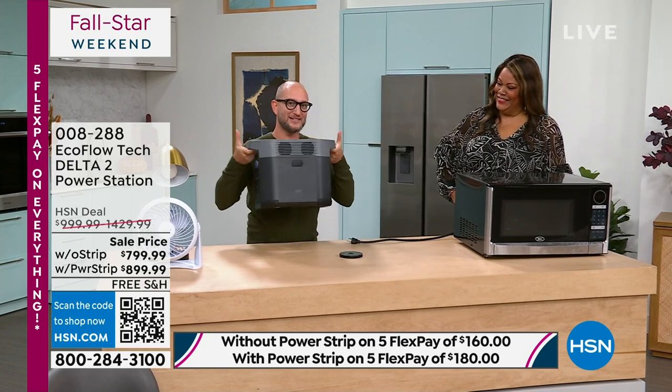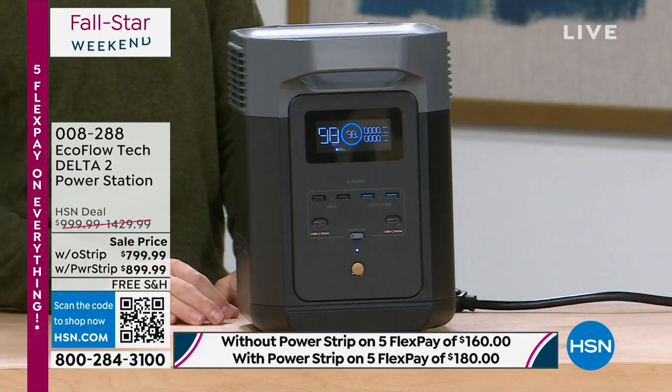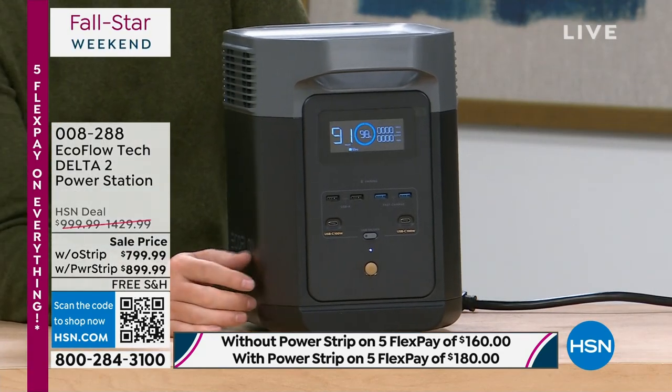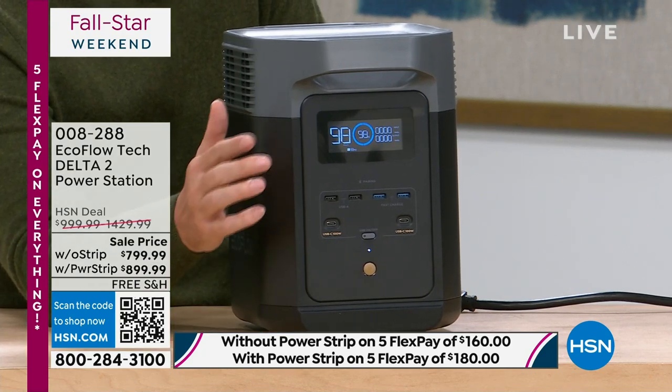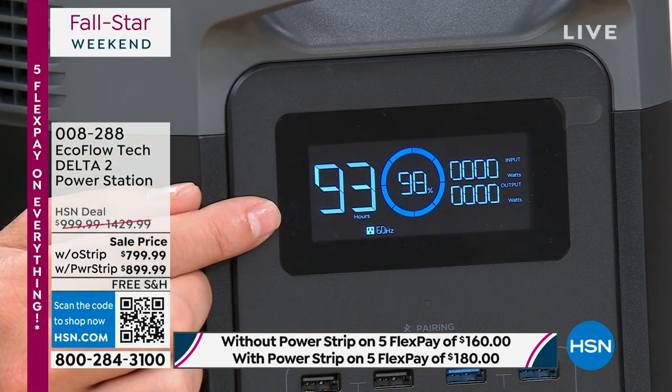27 pounds. That's it. So you can go ahead. Look, I've carried heavier groceries from the car in one hand when I was a kid, right? Here's the thing. You have that full display, so no guessing. All you see right here is every bit of information that you need.